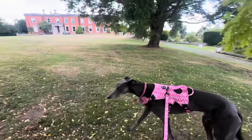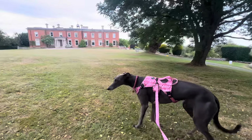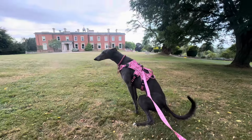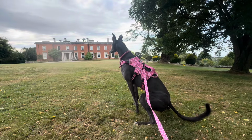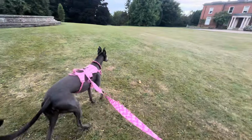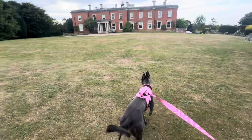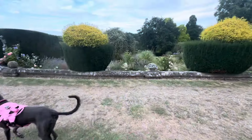This is Mount Ephraim House, and it's where the show was held this year. And it had some beautiful gardens. Here's Fairy having a wee on the garden. And then she spots a squirrel. You can see her ears have pricked up, and there's a squirrel running over there in the distance. Luckily, she's wearing her escape-proof harness, so she's nice and secure, even when she's jumping about and pulling like this.